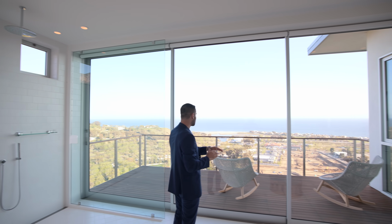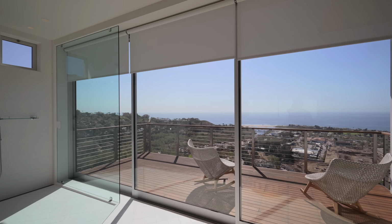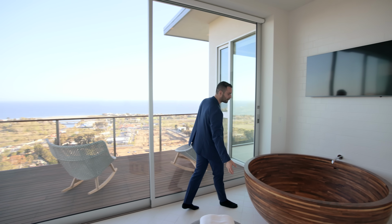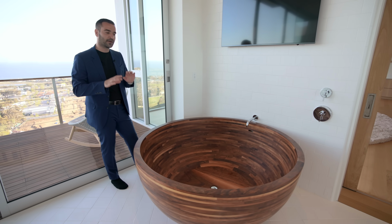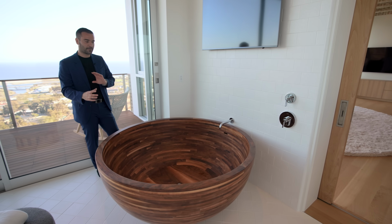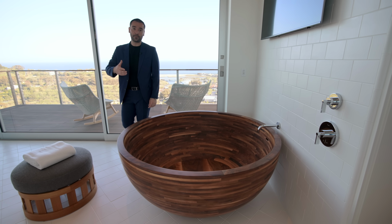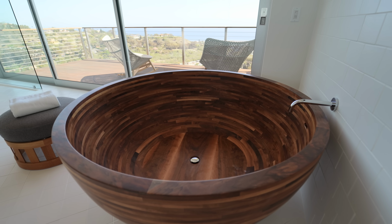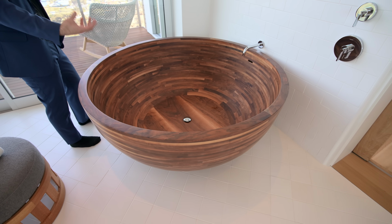Now, Fleetwood glass doors open up to this private balcony just for the primary bathroom. And right here, we have the freestanding tub. So when Scott was designing this bathroom, he wanted to do something very unique with his tub setup, and he couldn't find what he was looking for. So he ended up building it himself. This is a black walnut freestanding tub. And I mean, it just looks incredible.